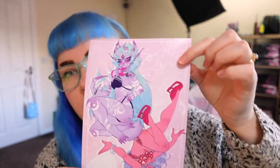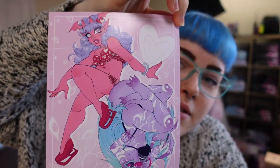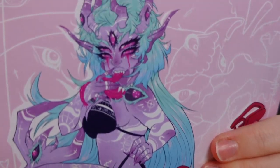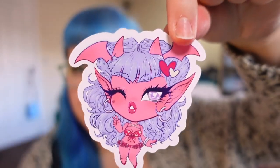So we've got this awesome print that is actually reversible, which is awesome. And these are some very cute monster girls. I love this Eldritch babe very, very much. So I'm gonna try and put that up today. I absolutely love them. I love the character designs. And then there's a butt ton of stickers. So I'll show you the stickers that actually came with this particular pack.